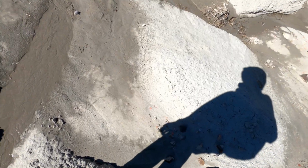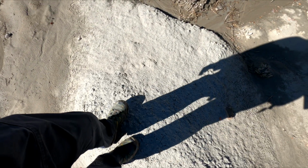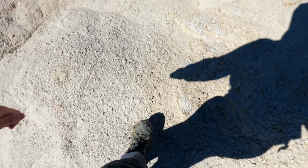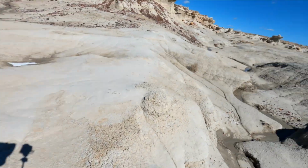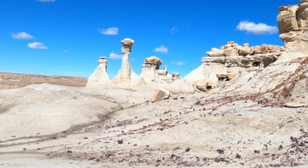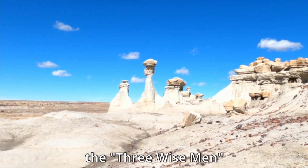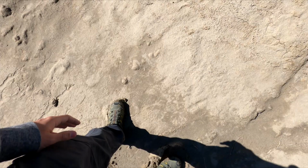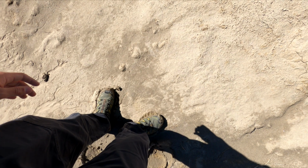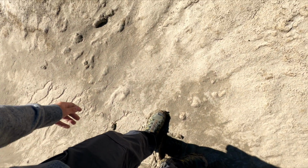Okay, I bet this one's gonna slip. It's a little bit wet, but not slipping. All right. These three structures are called the Three Wise Men. Yeah, I believe I found myself in, you might say, a slippery situation.